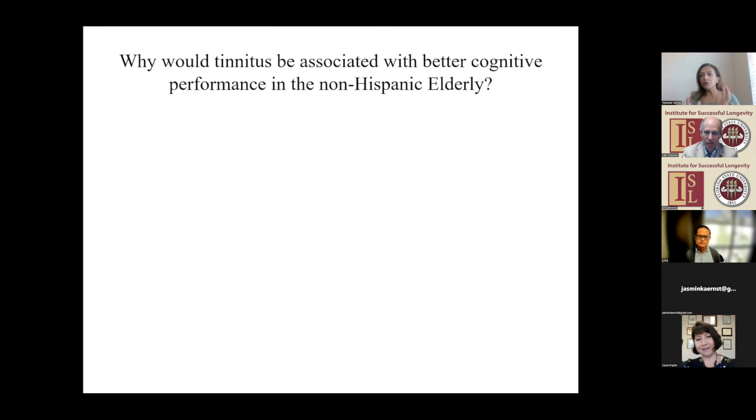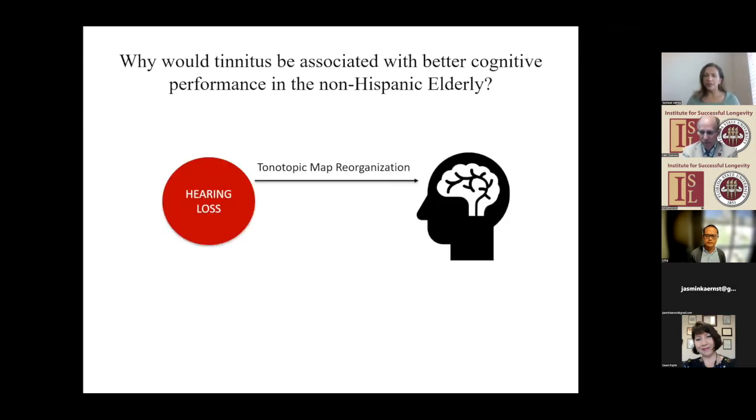So back to the group that could be protected, the non-Hispanic group. Why would tinnitus have a good effect for them? Why would it improve their cognitive performance? And this is a question that we had to deal with. What is happening there?